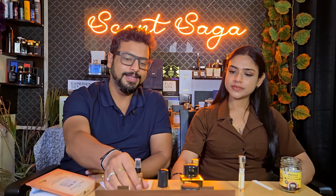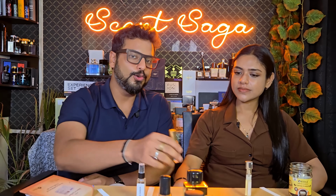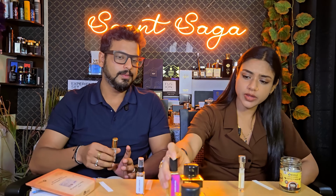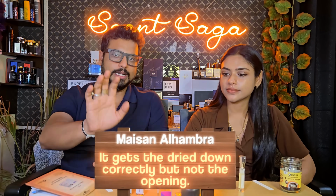So basically, if we have to recommend something as the closest to Tom Ford's Ombre Leather, it's going to be Afnan's Rare Carbon because it copies the opening as well as the dry down. In terms of value for money closest to the OG, it's Opulence Leather by Maison Alhambra, which gets the dry down correctly, not the opening, but 1400 for 100 ml.